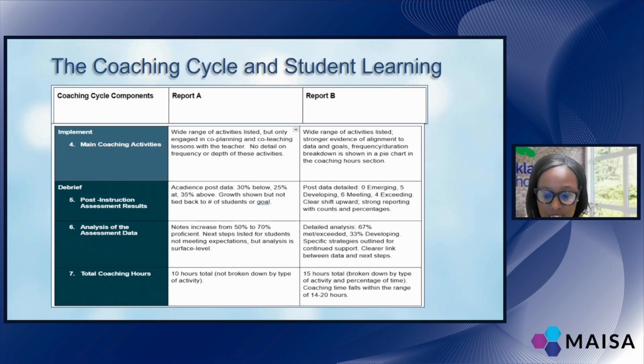Both show post-assessment growth for students, which is a clear indicator that the cycles made a difference, that there was some growth that happened there. One area of growth in report A is that the coaching activities could have been broadened to include all of those different areas, as I discussed before.